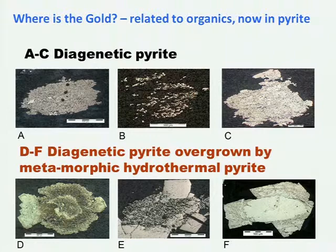Now, these are what the pyrites look like when we go looking for them under the microscope. They're pretty ratty pyrites, the diagenetic types. They're usually in rounded shapes, either clusters of framboids or clusters of fine crystals. They usually get overgrown by later generations of diagenetic and metamorphic pyrite, so when we look at those rocks today, they can have quite complex aggregates of continual overgrowths of later generations of pyrite.